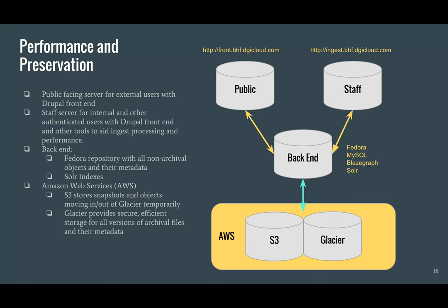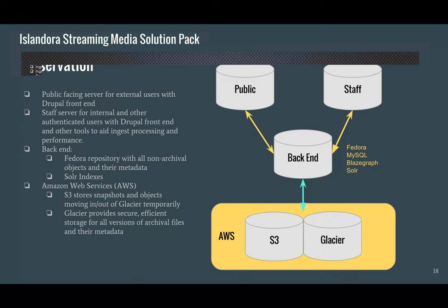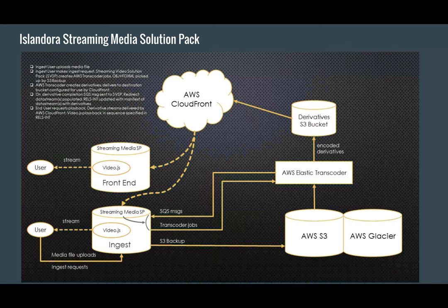Something that we're working on that's ready to deploy in the next couple of weeks was also handling a large amount of media assets that are going to be coming their way. We wanted to be able to set up a streaming media solution pack. So this has just been completed this week. And this one very effectively generates derivatives for our media assets, integrates them into the same preservation platform, and then serves them through the AWS CloudFront service.